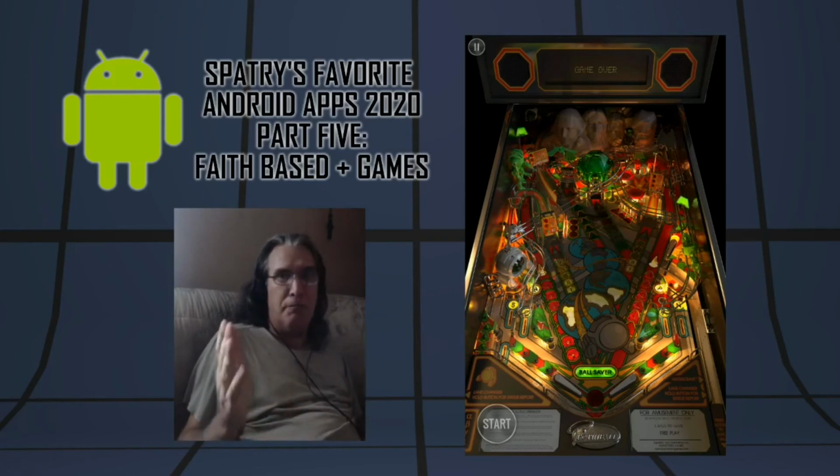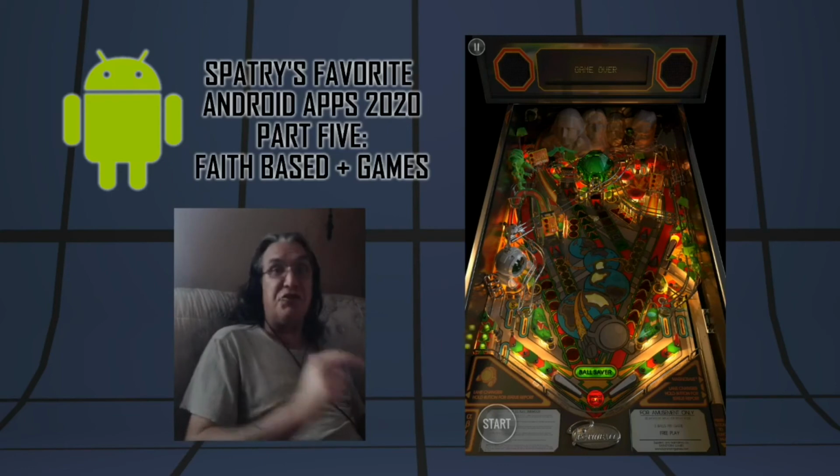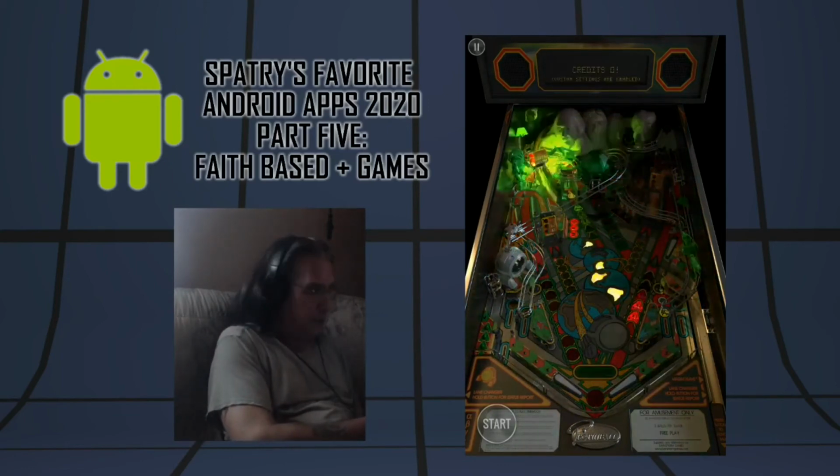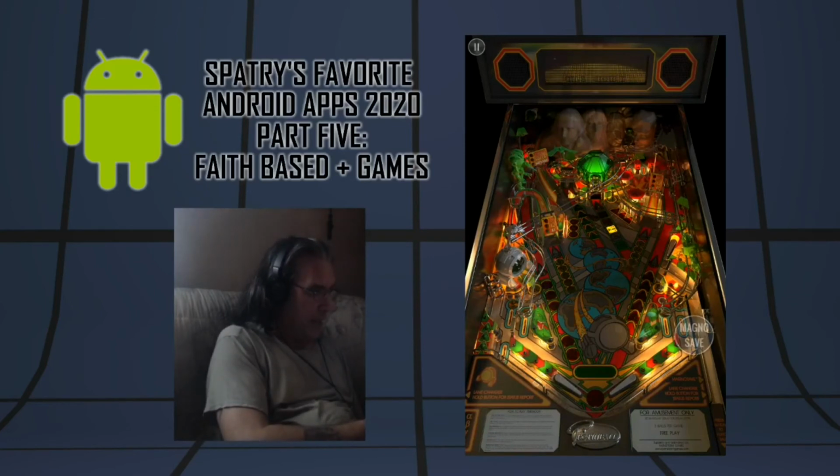All of the Pro pinball tables were awesome. This one, bar none, the best, though. Let's take a look at this one. I'm going to have to play this on the tablet, though, because it would be easier to play. And I'll show this to you.